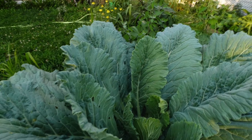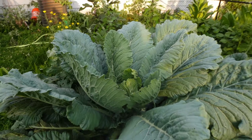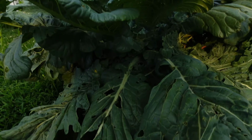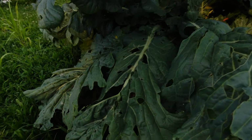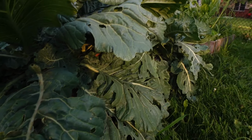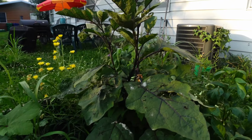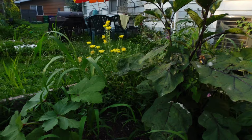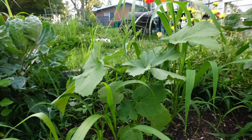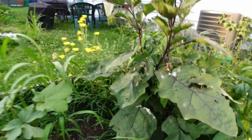Now in the first bed we've got these collard greens, and I want you to look at the leaves. These leaves look beautiful up top, but as we go down lower we see that they got eaten severely by cabbage moths. So they will grow great for the rest of the season, but I would have definitely put netting. And moving on to the other side of that same bed, we've got eggplant, peppers, and my only okra to survive. It was a tragic story, but I'm glad I at least have one.